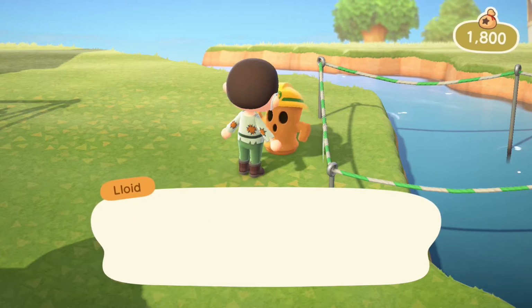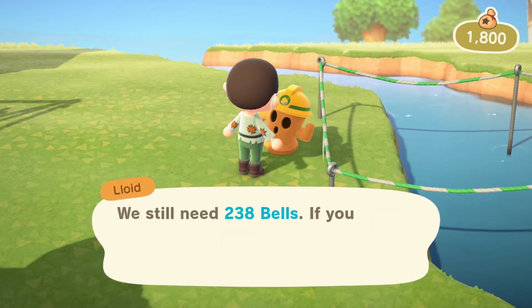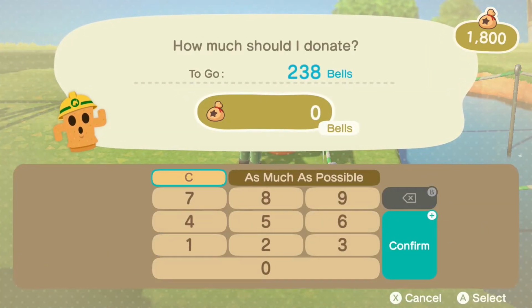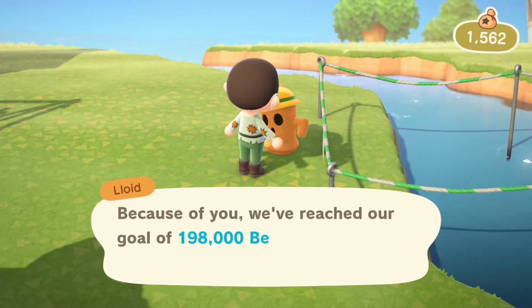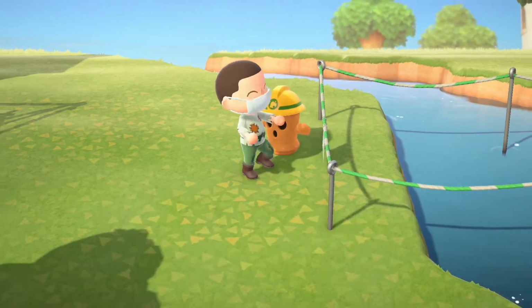Hello, good friend. Right now, I'm taking donations for a brick bridge. Our goal is 180,000 bells. Currently, we have 197,000. We need 238 bells. Oh, good. You actually paid it off. I'll donate all 238 bells. We have 238 bells as a donation, friend. Because of you, we'll reach our goal of 990,000 bells. Please step up to support. Next step, project completion.